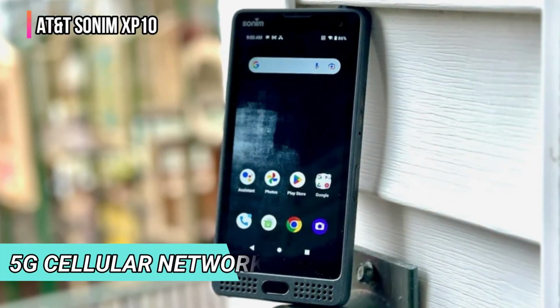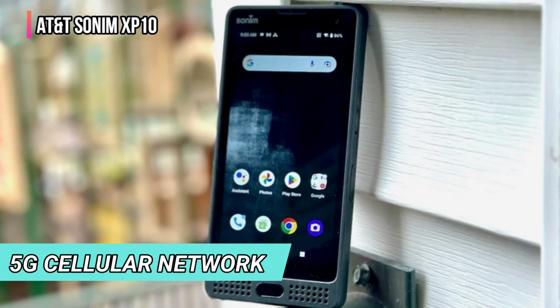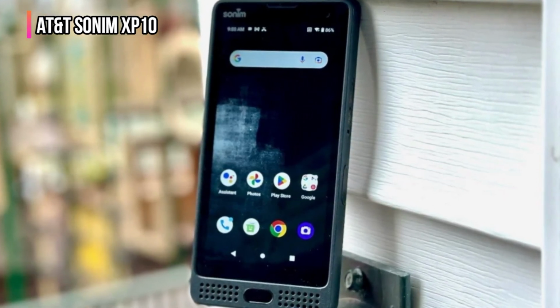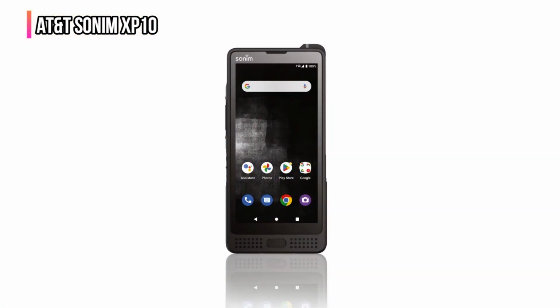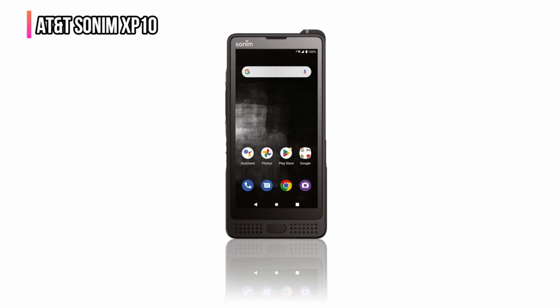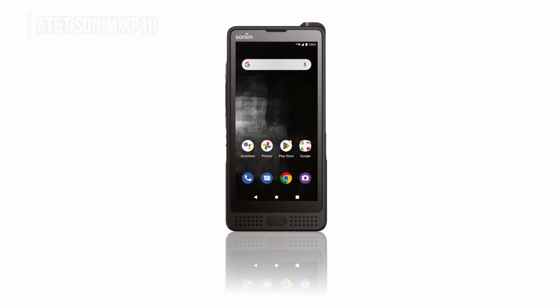The phone relies on a 5G cellular network, so using the internet is fast and secure. This phone is closer to a smartphone than a basic no-frills phone, but its additional features and design make it a viable option for people with needs a typical cell phone does not offer.